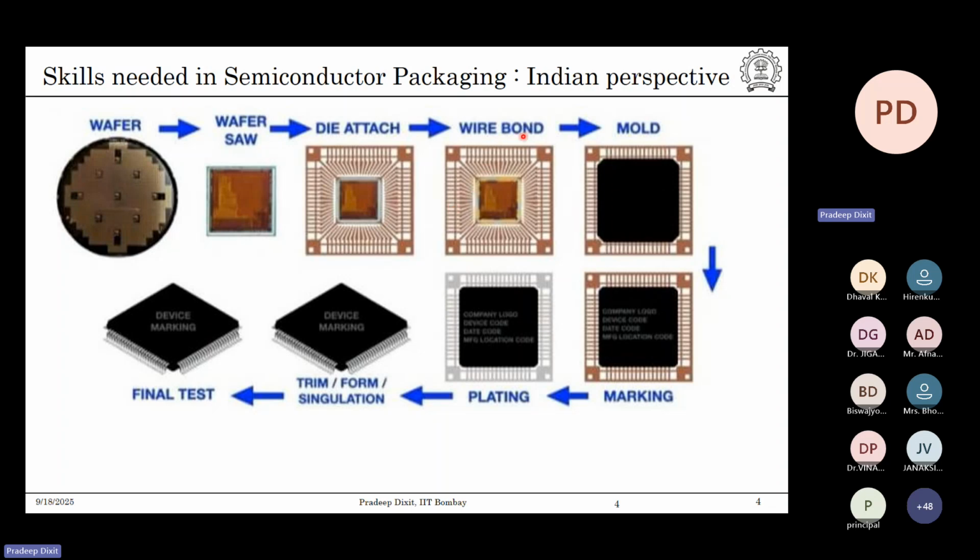If you go into the fundamentals of wire bonding, it is nothing but micro welding. Most of us mechanical engineering guys are familiar with the welding process. This is exactly a micro welding process where we need to provide a metal to metal connection between the lead frame on one side and the die on the other. So welding knowledge is familiar to all mechanical engineers. This is what we are going to do.